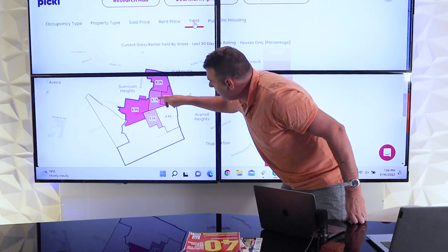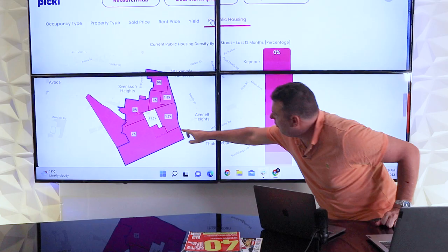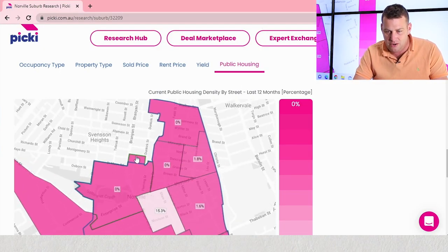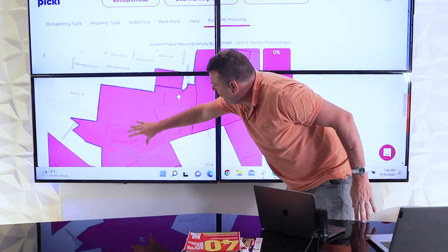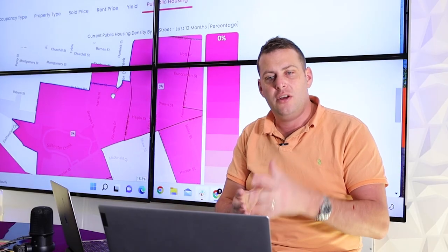Yes, it's probably only now these two. And let's have a look at public housing. So let's stay away from this one. So it's only these two street pockets that I would actually be focusing my attention on. Let's zoom in a little bit here and you can actually see some street names. So this is really the only part of the suburb that I'm focusing my attention. There might be some other suburbs to check out.